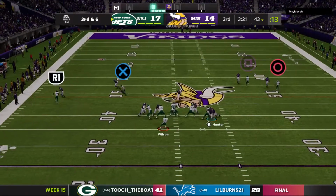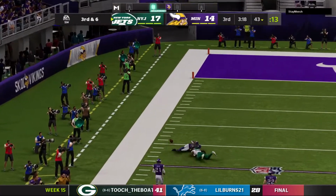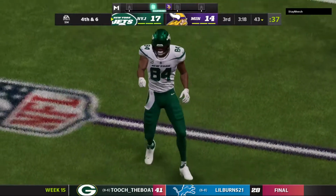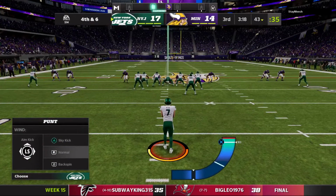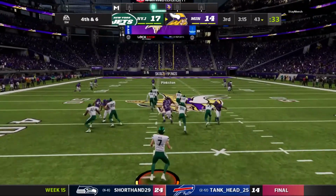Off the play fake, here's Wilson. And that will be incomplete. Well, they weren't scared to let it fly, but it falls to the ground and brings up 4th down. Here's the Jets punter now. And surprisingly, this is the first punt of the game for either team.